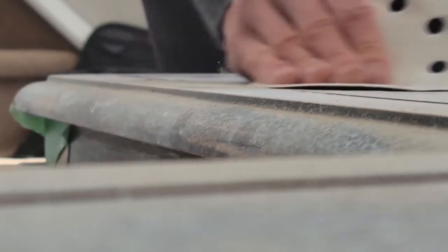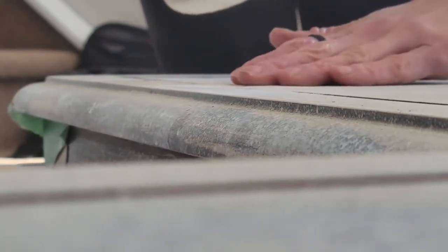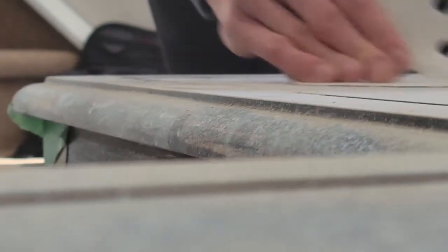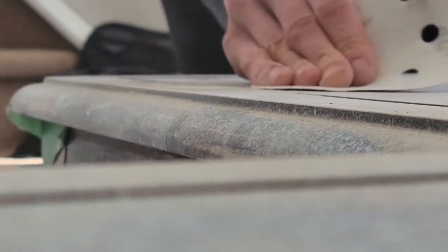So yeah, I'm just going over this with a 220 grit sandpaper just to get any imperfections or raised areas that may have dried that way. So I just go super gently, and then I take a dry microfiber cloth and just wipe away all the dust and debris.